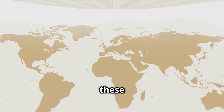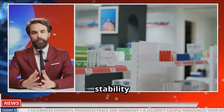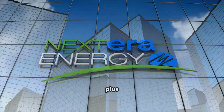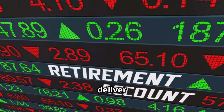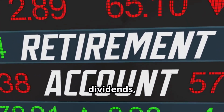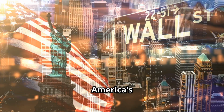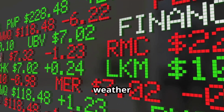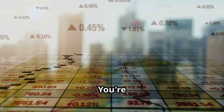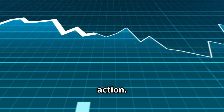The diversity within these top holdings is key. No single sector dominates. You get stability from consumer and healthcare giants, plus growth from tech and energy. SCHD's sector mix helps it deliver consistent returns and reliable dividends, no matter the market cycle. It's a carefully balanced portfolio of America's most resilient companies. That's why SCHD can weather storms and keep paying out. You're not betting on one industry, you're investing in the backbone of the U.S. economy. That's smart diversification in action.